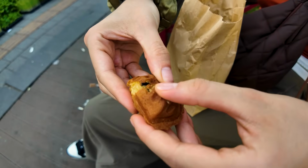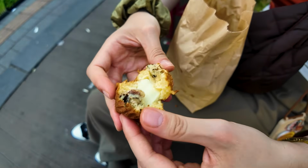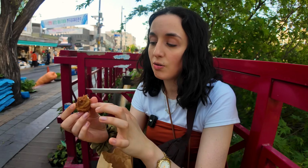Oh, it's a bit more solid, which makes me think it's gonna be red bean. I think it's red. Oh, there's walnut. So there is actually walnut and cheese. You've got that savouriness. It's not very sweet at all, which I really like. And you've got the crispy outer shell here.